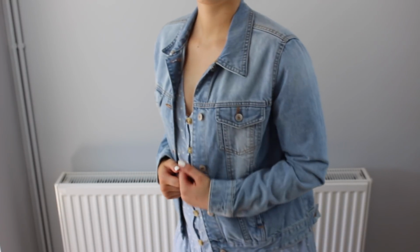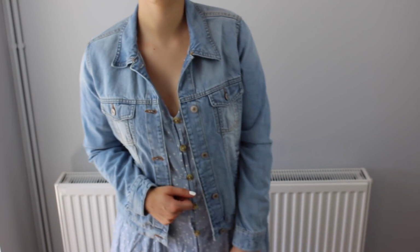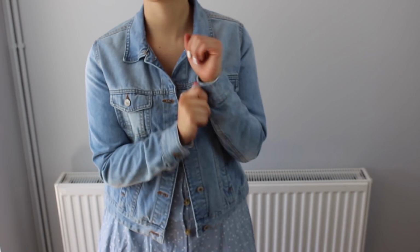I've just got a plain blue one. It is marginally tight on me, and I don't know if that's just because I'm not used to wearing denim jackets, but hang on, what size did I get this in? I got this in a size 14 and this was only £12. £12. I went into Topshop and they were like 60 quid and I was like, honey.